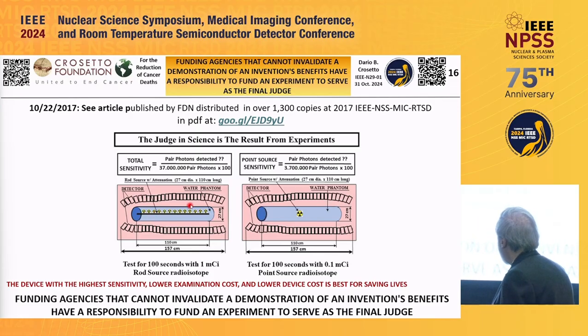Or we can test any PET detector, Siemens, GE, Explorer, Siemens BioQuadra, by putting a rod source in the middle of the detector with 1 millicurie of radiation, and see how many are collected. And then placing a point source with 0.1 millicurie, and see how many photons have been detected out of the 3.7 million pairs emitted in 400 seconds.